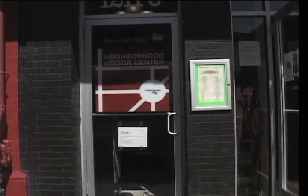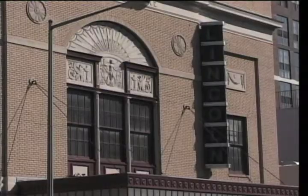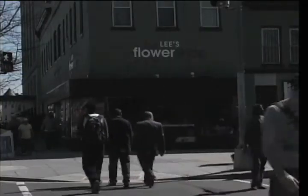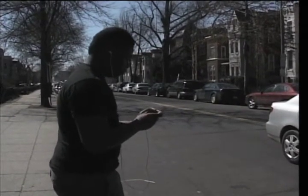Tourists can now step back in time to the landmarks that made U Street the spot to be in the 1920s. Pick up a map at the Neighborhood Visitor Center, download the audio tour to your MP3 player, and follow the Heritage Trail signs. The tour guides you around famous jazz clubs, landmarks like the Lincoln Theater, Industrial Bank, and Lee's Flower Shop. It's about a mile-long tour and takes roughly an hour, but it's easy to go at your own pace when your tour guide can be paused and rewound.